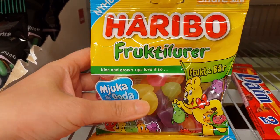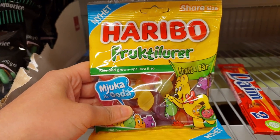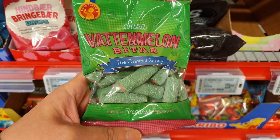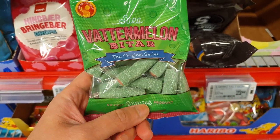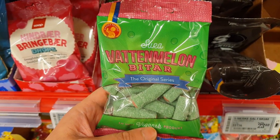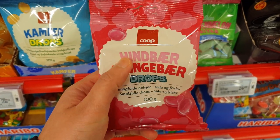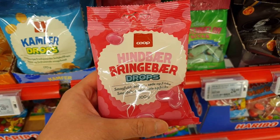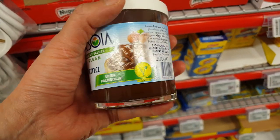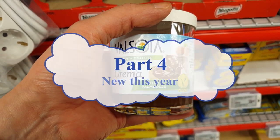Do you like candy? These are also vegan. Haribo Fruktilura. Do you like sour candy? This one even says vegan in the front here. This is watermelon candy. Do you like some hard candy? Here are some raspberry drops. Do you need some Nutella? This is really good as well. 10 out of 10 recommend to a friend.